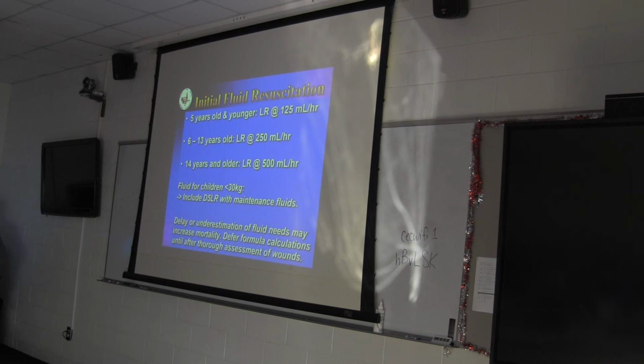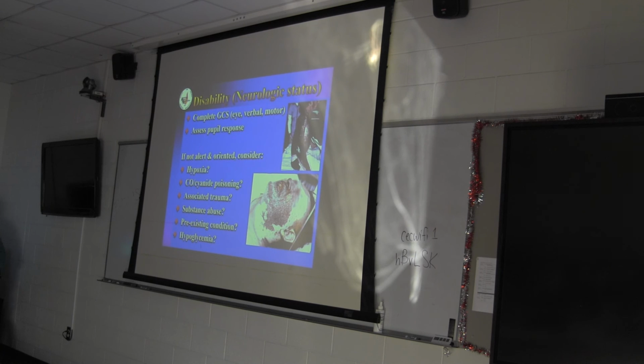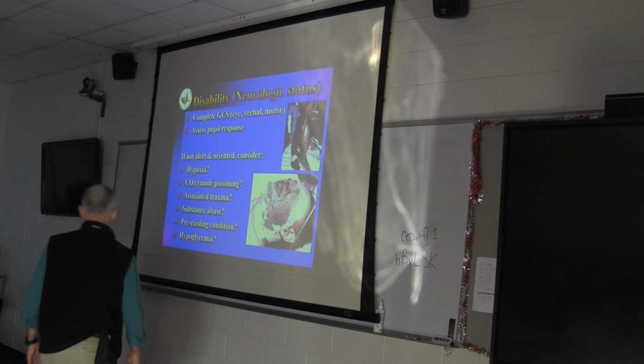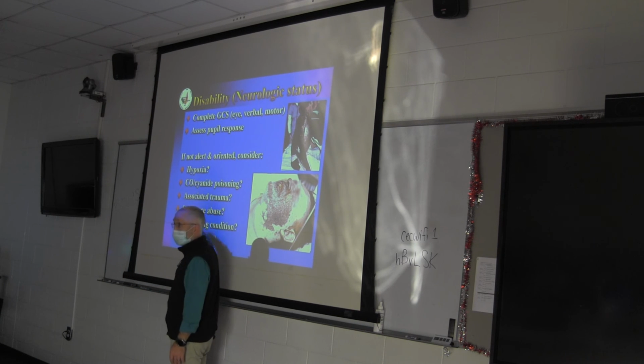Notice I still haven't talked about the size of the burn, right? Because this is still my primary. I'm going to get something going. I'm going to defer my burn map until I've addressed the life-threatening stuff, which is A, B, C, D, E. The short version for disability, neurologic deficit, is if they're not alert, something's going on, figure out what it is. The burn itself isn't necessarily going to cause altered mental status, but something else may, many of the suspects, etc. Sometimes it's more than one.